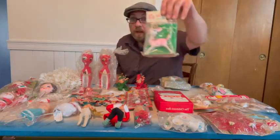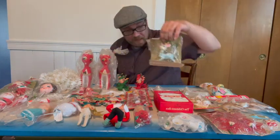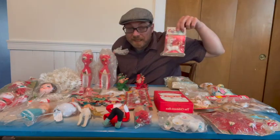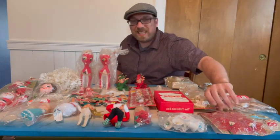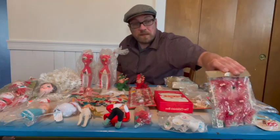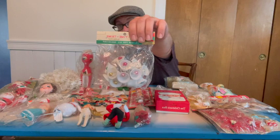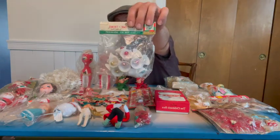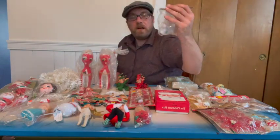Oh, I love the pink and teal and white pink and teal deer. Crazy. Some great crafting items or display just as the way they are. I love these bells. They have mercury glass ornaments on the inside of the bells. I love all of the teal and green, pink.